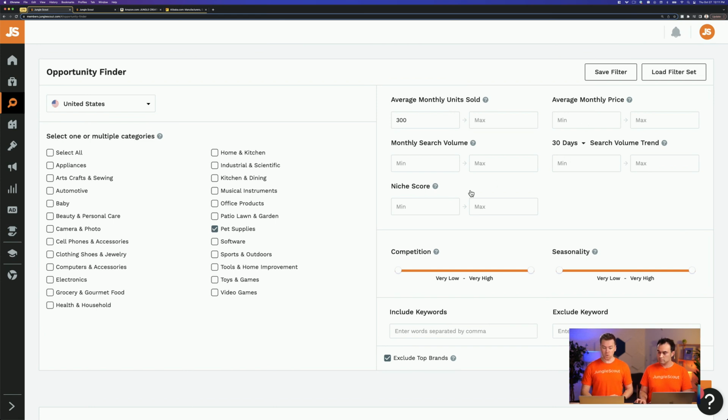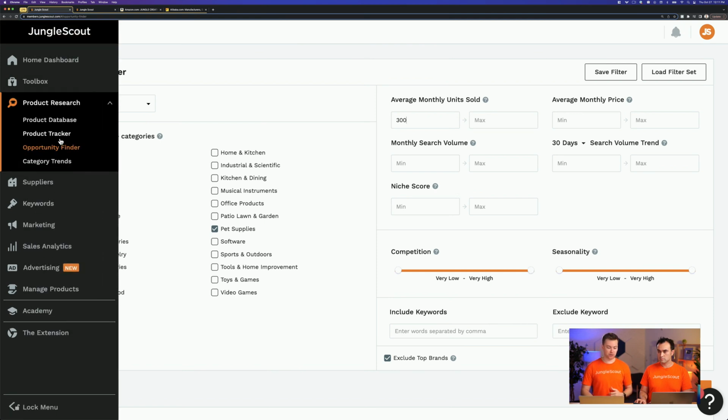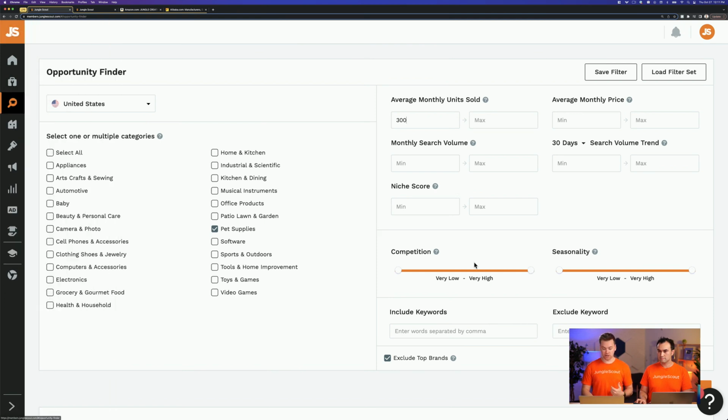Now for low competition, we actually have this slider here. Remember, we're in the Opportunity Finder tool here within Jungle Scout. So instead of entering a review number, we're actually gonna have this really intuitive slider. I'm gonna move it to medium to start. But like Lenny said, we do wanna find low competition products as well, but I like to start at medium and then maybe bring it back down to low if we just can't find anything there.